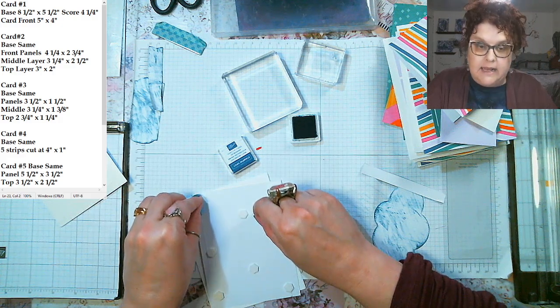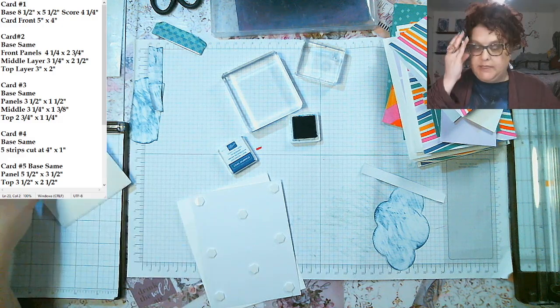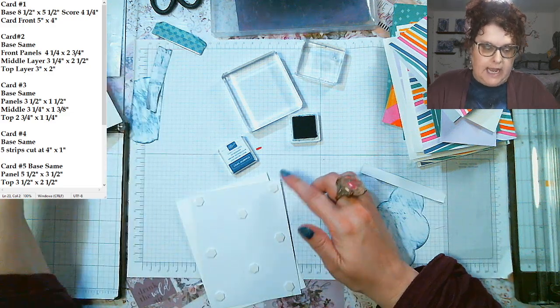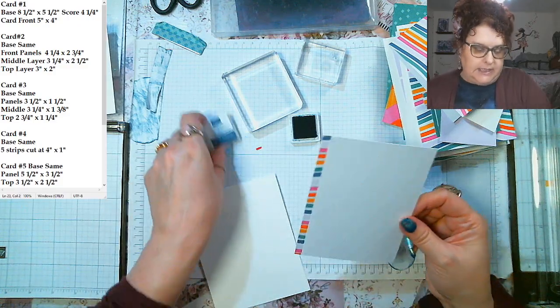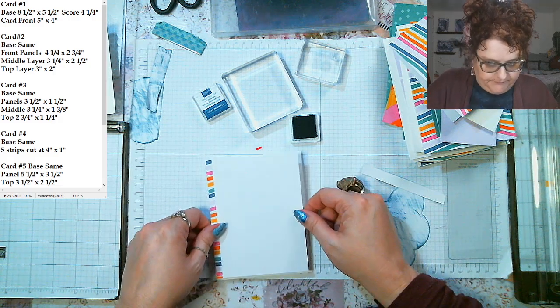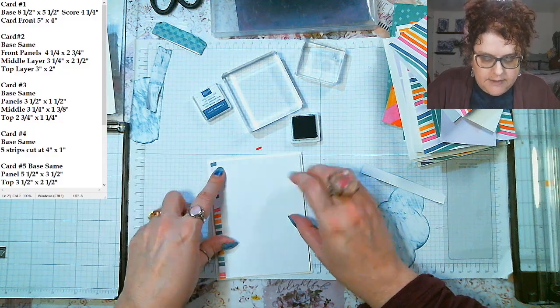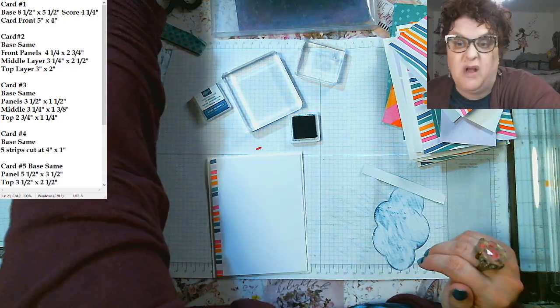Okay, I'm just taking the backing off the dimensionals. So the dimensionals are sticky on both sides. So you pull the sticky up, and when you put it down, then you pull that backing off, it's sticky again, so that you can use it on both sides. So I want this rainbow line to face this direction. Again, that's preference. You can do whatever you want.